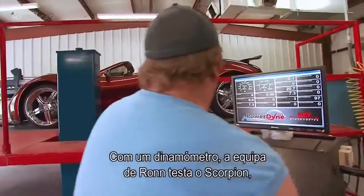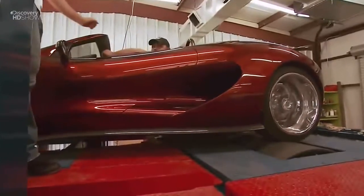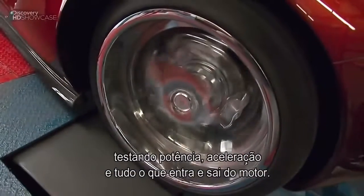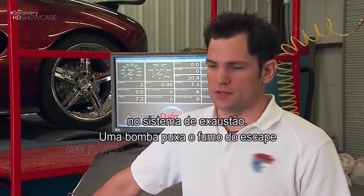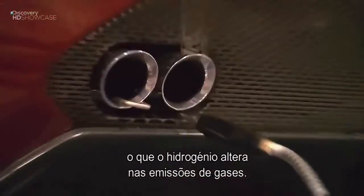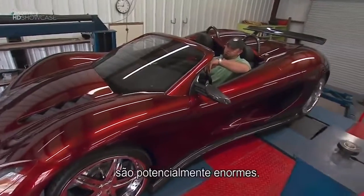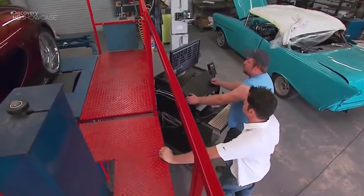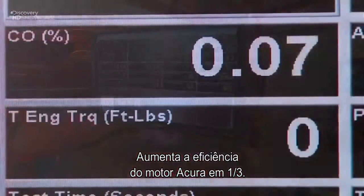Using a machine called a dynamometer, Ron's team put the Scorpion through its paces, testing power, acceleration, and everything that goes into and comes out of the engine. Our gas analyzer system has a probe that goes in the exhaust system. There's a pump that pulls out the exhaust fumes. It reads all the 5 gases we need to monitor so we can see how much hydrogen actually changes real-time emissions in the car. The green gains are potentially huge. Ron says the Scorpion has up to 90% less toxic emissions than regular cars, emitting almost no CO2. It bumps up the efficiency of the gas-hungry Acura engine by 1/3.